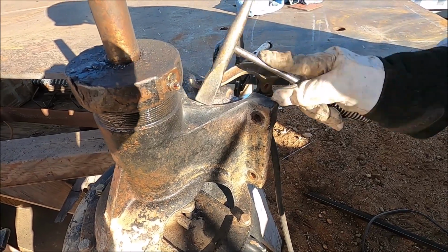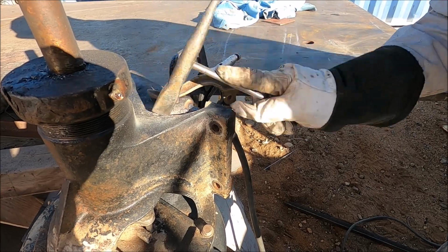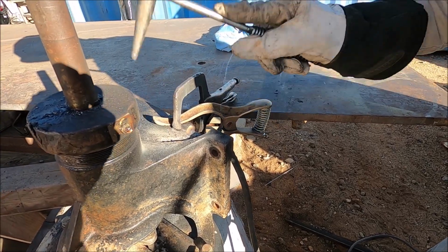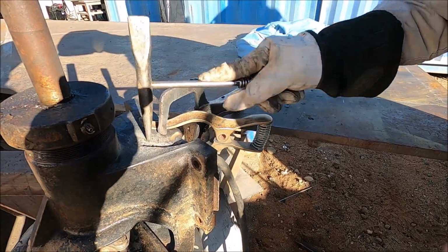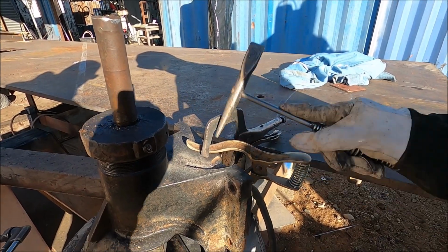So there's two reasons I'm doing this. One's to remove the glass. The other is I'm stress relieving it by peening it. Because that metal's cooling, it's shrinking, and each one of these blows is letting it stretch back out so it doesn't just crack right next to the old crack.